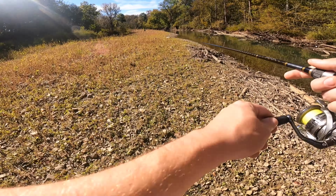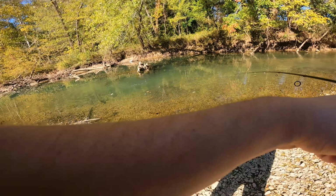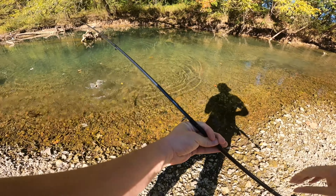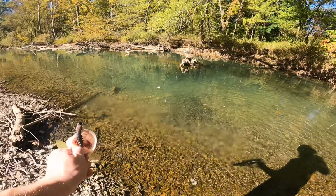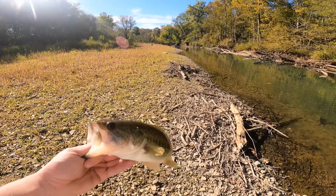Got one. Here we go. Oh, that one might be enough. For sure. There we go. Oh, yes! This is the one. Look at that largy. Nice. That's enough meat on him.